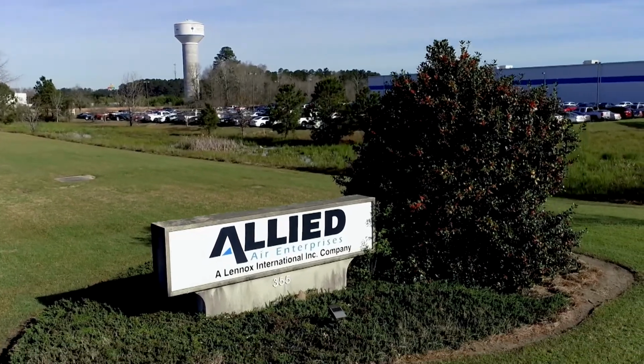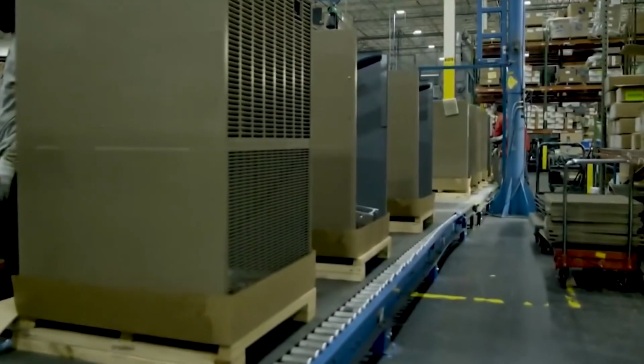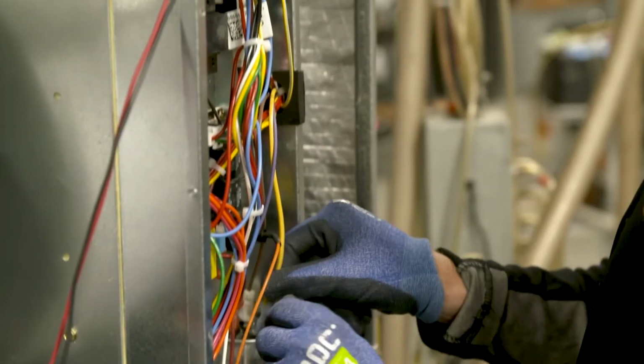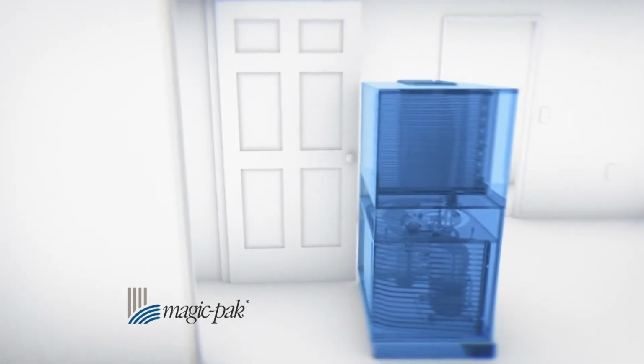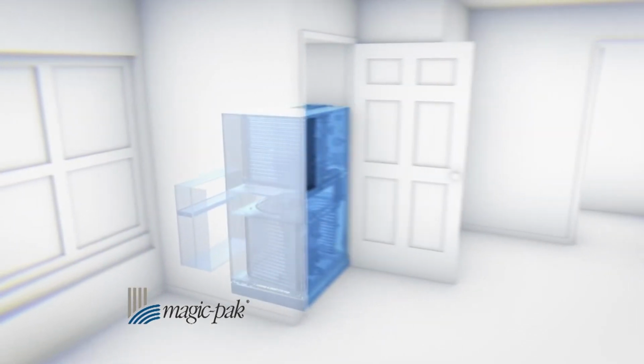Allied Air is a division of Lennox International, and we happen to be celebrating our 125th anniversary this year. Lennox is quite unique, actually, as the only American-based pure HVAC provider. Our commitment and our intensity of focus is a big, big deal. We launched the Magic Pack concept more than 50 years ago now, offering a new approach to delivering comfort in multifamily dwellings. In fact, we created this all-in-one HVAC category. Magic Pack is an all-in-one HVAC system which improves the overall building environment while saving time and money.